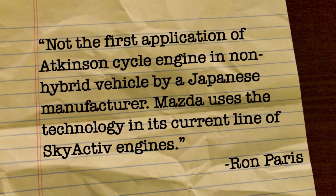And now it's time for some of your feedback. Ron Paris points out that our report that Toyota is the first to use an Atkinson cycle engine in a non-hybrid car is actually not the first application of an Atkinson cycle engine in a non-hybrid vehicle by a Japanese manufacturer. Mazda uses the technology in its current line of Skyactiv engines.